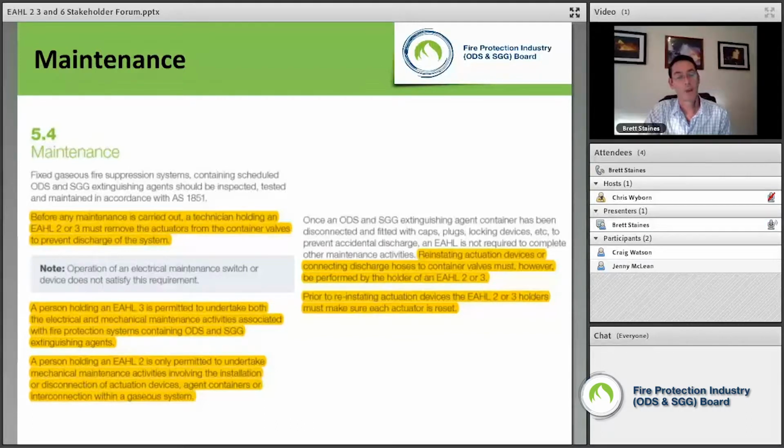And as I explained before, it's highlighted there in the yellow again. A person with license 3 can undertake both the electrical and mechanical maintenance activities associated with the system, but a person with a license category 2 is only permitted to undertake the mechanical maintenance activities involving the installation and disconnection of the actuation devices and any interconnections between the cylinders.